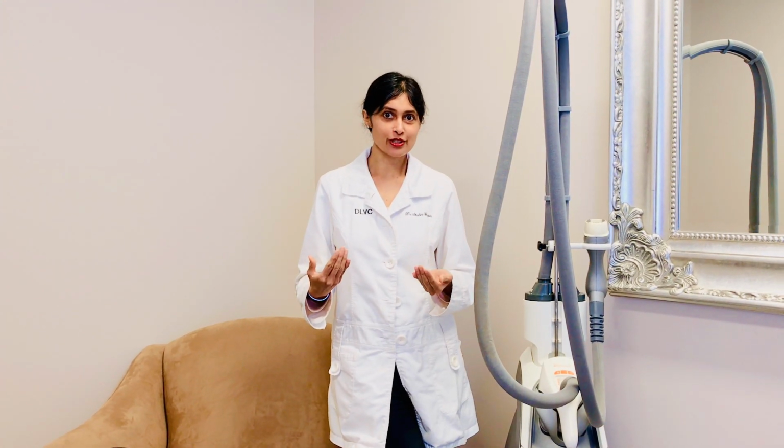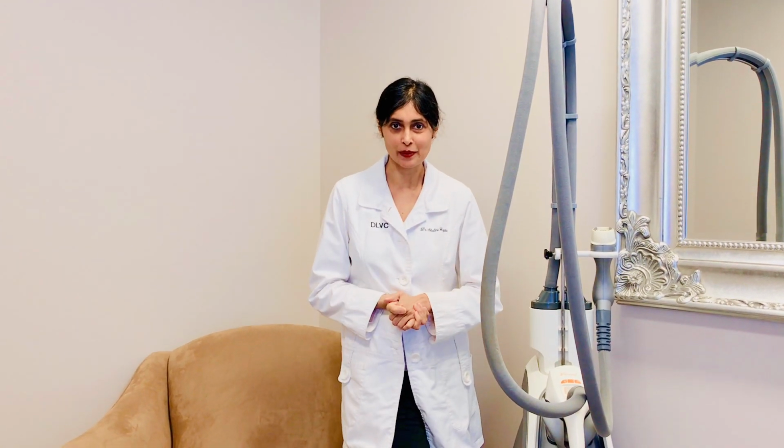And then we have another procedure called Exilis Ultra Plus, which also uses radio frequency along with some ultrasound energy. And that helps the radio frequency drive into the skin a little bit better, heats the tissue, again with the massaging over the skin. It helps to improve circulation, it helps to kill some of those fat cells, and really gives a nice smoothing and tightening effect to the skin, and in that way helps with cellulite as well.